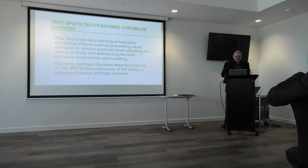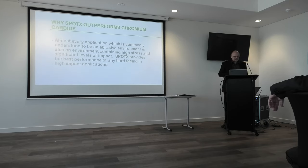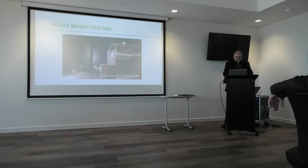Fine-scale microstructure has many beneficial effects, such as preventing small abrasive or erosive particles from attacking the matrix. However, the most important benefit of the Spot X microstructure is its ability to withstand impact and high stress. Now, I've got a little slide here that wouldn't play last time, but I think I've worked out how to make it work. And that is this one.